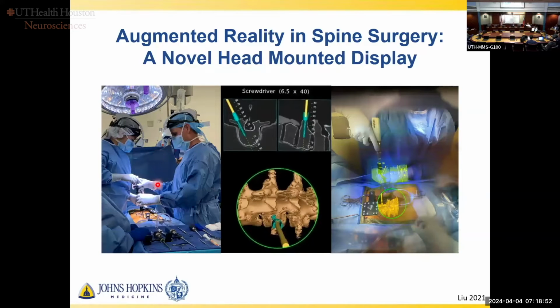This is what it looks like intraoperatively. Typically, you'll have two surgeons, each with a headset. And you're really only wearing the headset for the instrumentation part of the case. A lot of people say, well, gosh, I don't want to wear that headset the whole case. And you don't really have to. You're just doing it when you're cannulating the screws. A lot of times I'll just cannulate holes, put the screws in later.